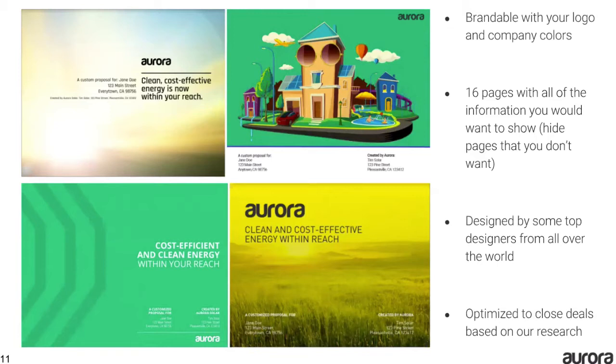We've scoured the web to find amazing designers whose work has been critically acclaimed as well as acclaimed by the public, and we found them, and we've been very lucky and fortunate to be able to work with them to create these proposals for you. And lastly, they're optimized to close deals based on our research that we presented.